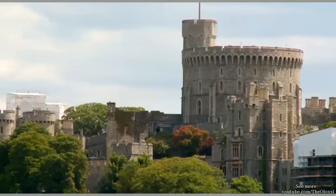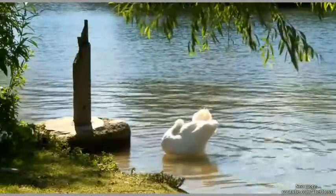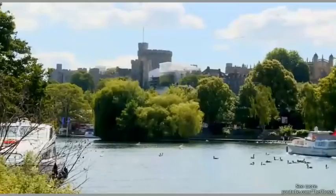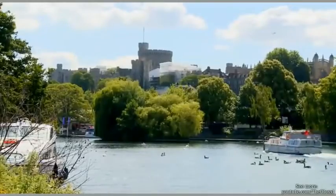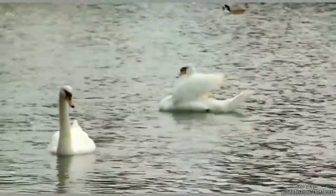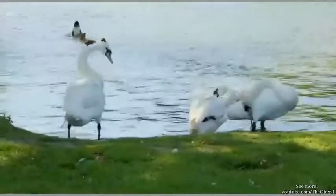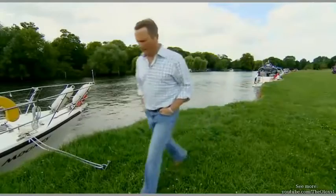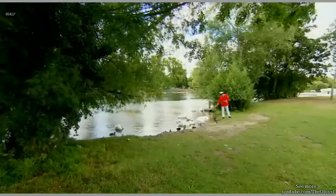In a county brimming with royal connections, it's no surprise that the nation's most regal of birds, the swan, has its very own protector here on the Thames in the shadow of Windsor Castle. The Queen's official swan marker is responsible for their protection and conservation. The role and unique regalia is currently held by David Barber, and I've come to meet him to find out more.